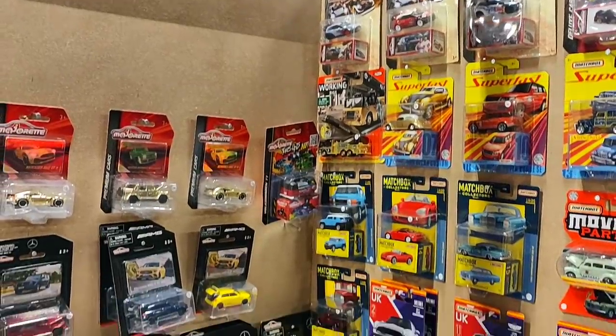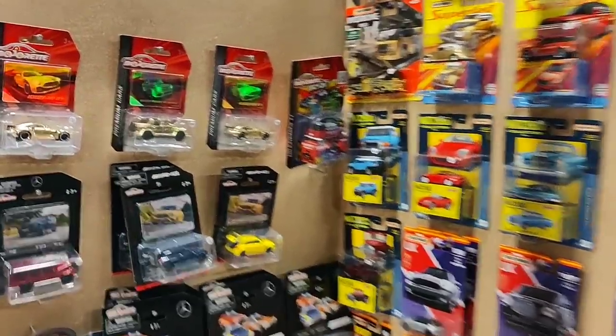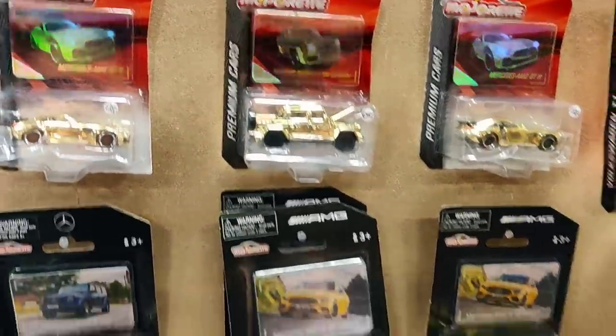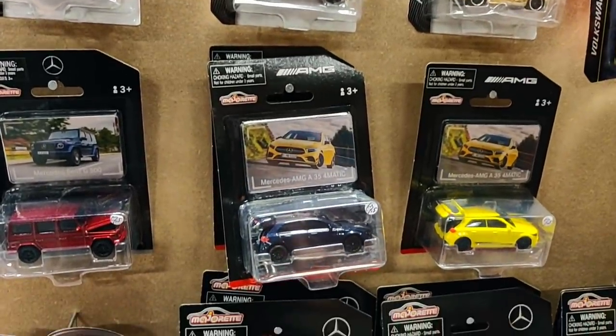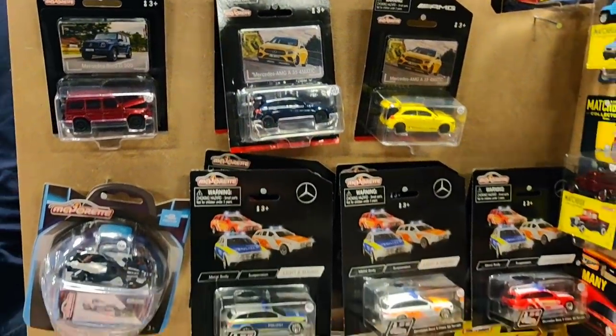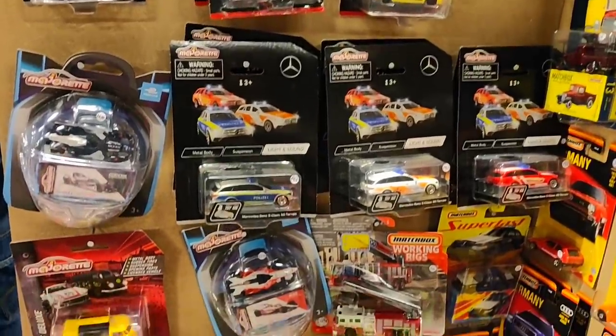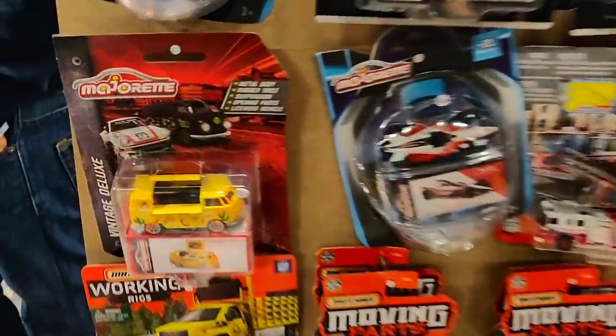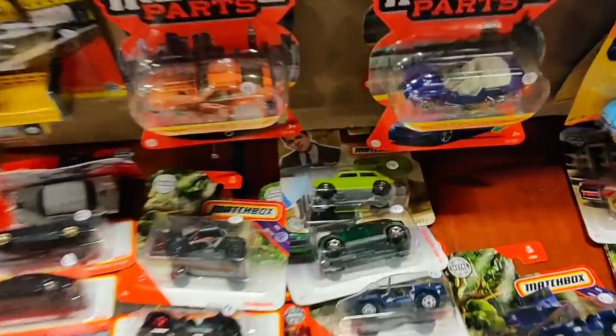This is a very nice stand. We already see a couple of chase pieces right here. And Mercedes-Benz exclusive dealer models from Majorette. And here the food truck with the opening part, which is really cool. Mr. Bean Mini.